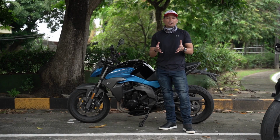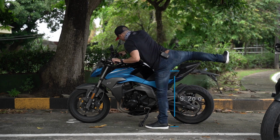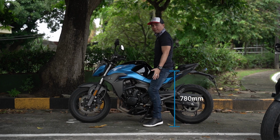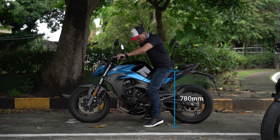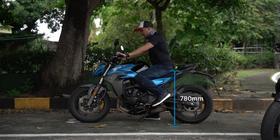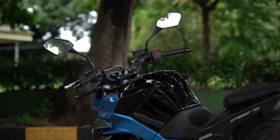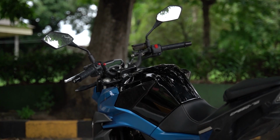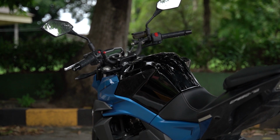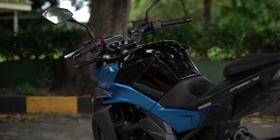The seat height is 780 millimeters. I am 5'6", and as you can see, I can nearly flat foot the bike. The foot pegs though are a little rear set, which makes it a little bit of an aggressive seating position. The tank is nice and large for you to rest your chest for that full tuck position. And the seat does widen towards the rear, catching you if you decide to go all out.